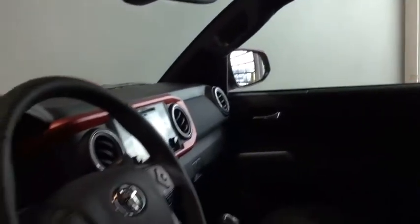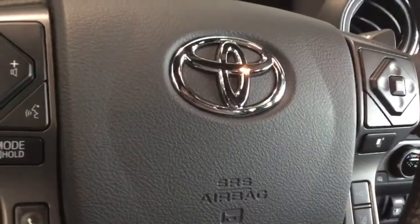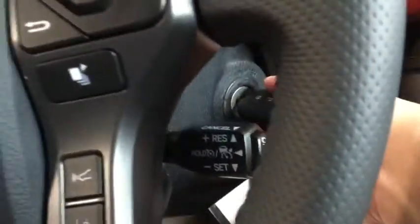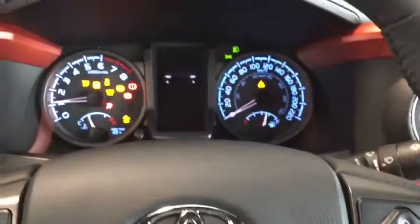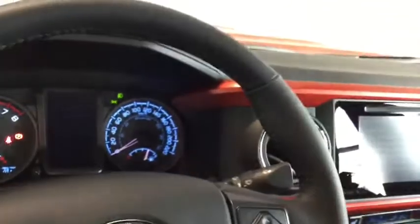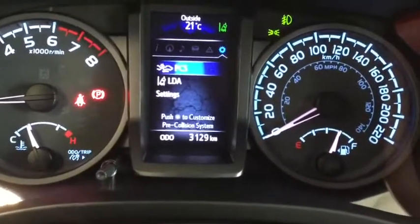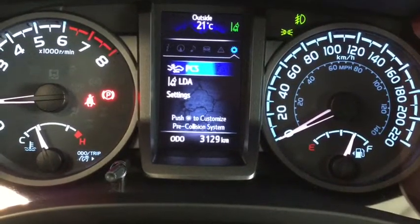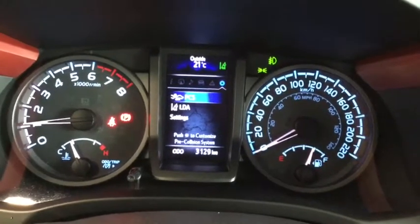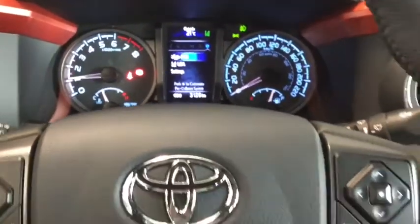But why don't we hop on inside and start it up. With your manual transmission Tacoma, simply put your foot on the brake and the clutch, and you put that key in the ignition. That dashboard's going to light up with that cool welcome screen and your ambient lighting. Taking a look at your kilometers, they're posted at 3,129.